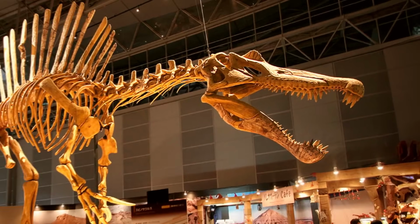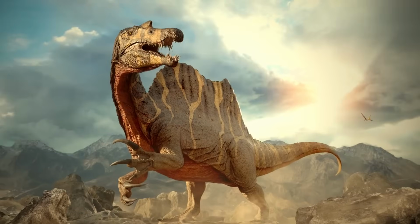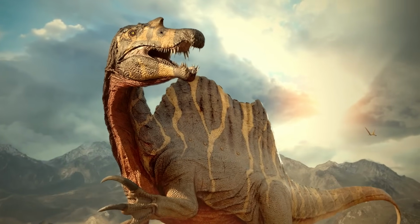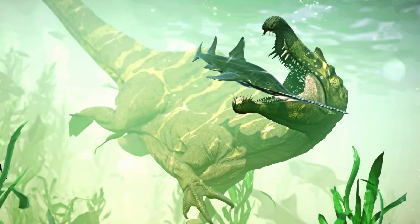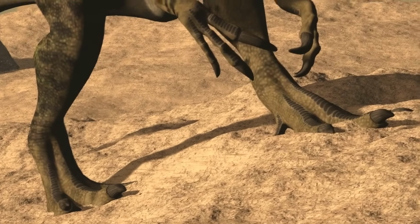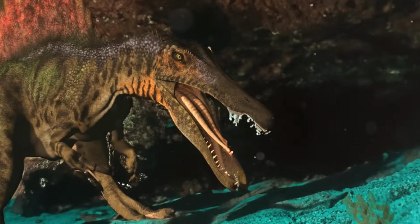Ooh, come here and look at this giant fossil. It was found in the Sahara and gave scientists new insights into the Spinosaurus, the largest carnivorous dinosaur we know about. These 95 million-year-old remains also confirm that it was the first known swimming dinosaur. The Spinosaurus had flat paddle-like feet and nostrils on the top of its crocodile-like head, perfect for staying underwater.